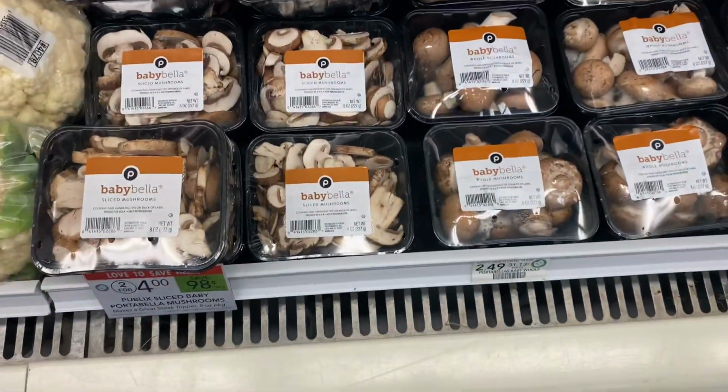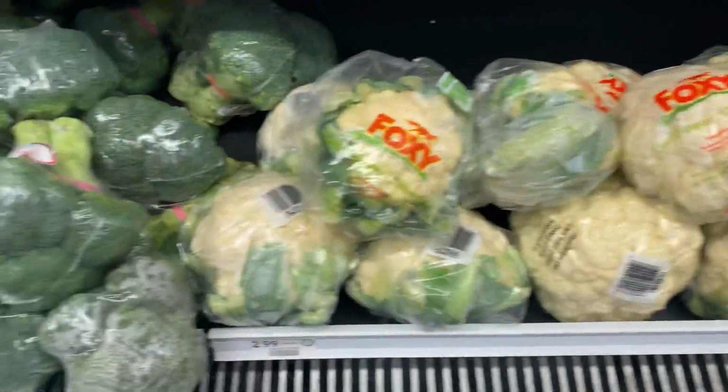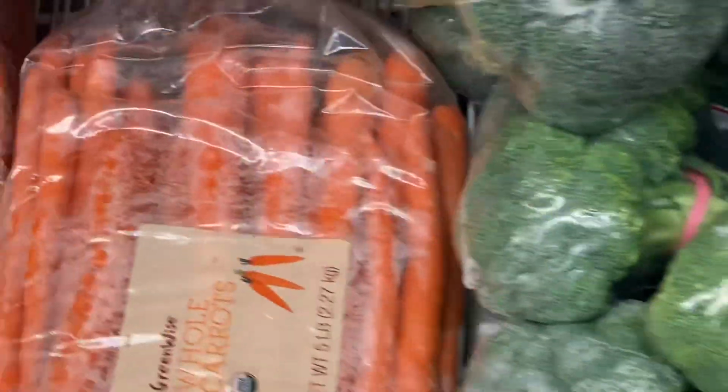They always be like 2 for $4. Sometimes they be buy one, get one free. You can get that with your WIC. You can get you some cauliflower. You can get you some broccoli. You can even get carrots. Look, WIC. And it's a big bag.